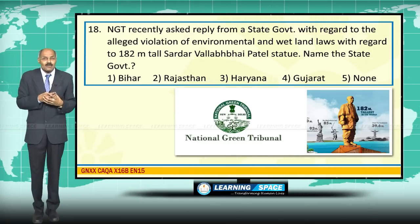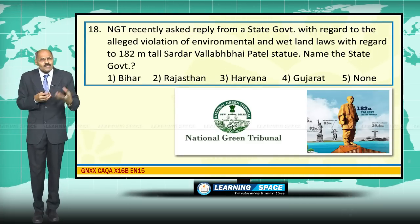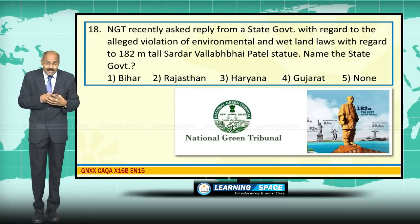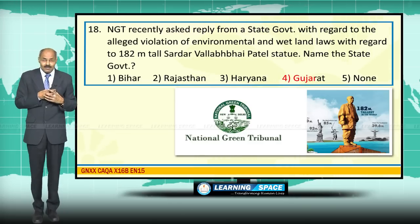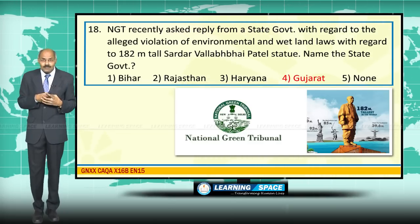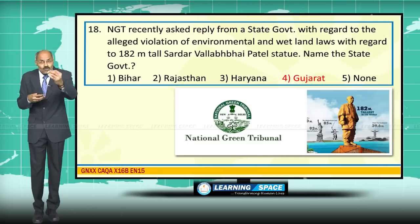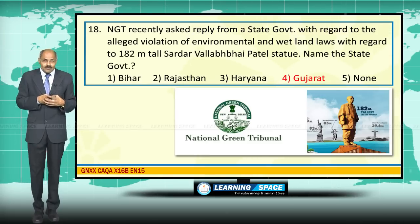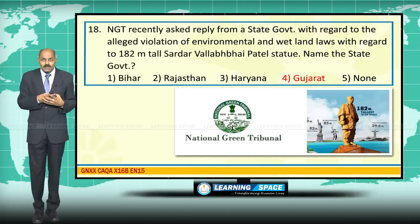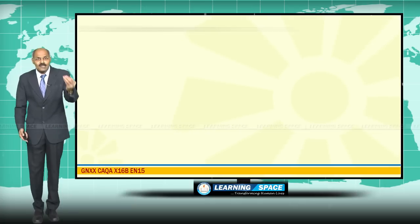And in this connection, the National Green Tribunal asked for a reply from the concerned state government, and the state government in question here is Gujarat. In Gujarat, the 182 meter high statue of Sardar Vallabhbhai Patel, the first Home Minister of the country, is going to come up, and the state here is Gujarat. Look into the next one.